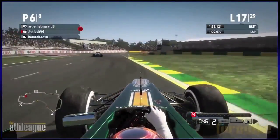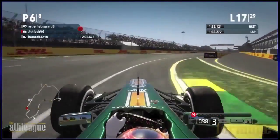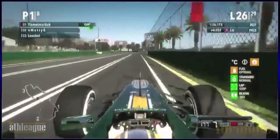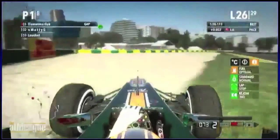Yeah, that could. Oh yes, our team and our team principal, is it Gary Fernandez or someone like that? I should know my team principal. Tony Fernandez. Tony Fernandez. I'm sorry, Tony. He would have been absolutely raging. Yeah, some airline. Ooh, Tiametmarduk going into the gravel, spinning a little bit.